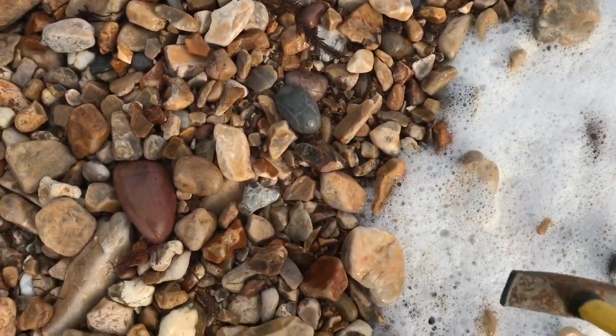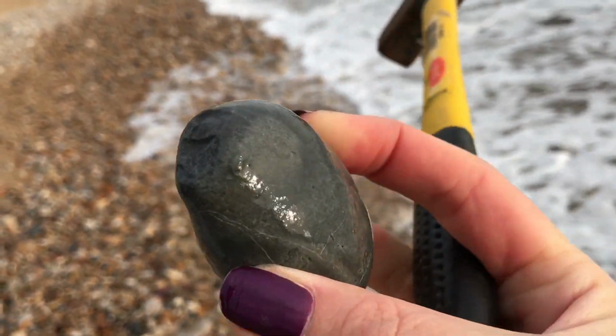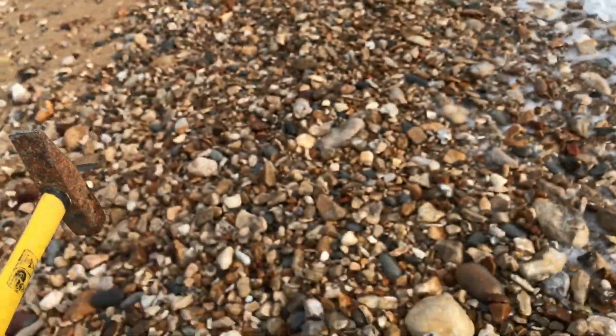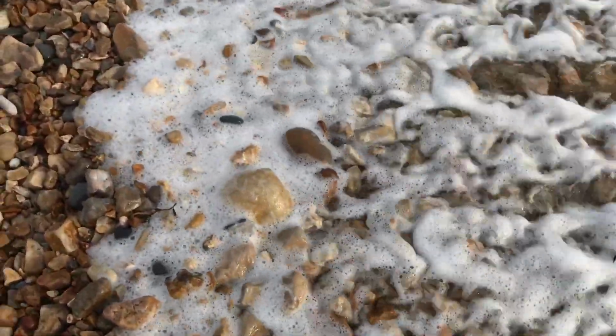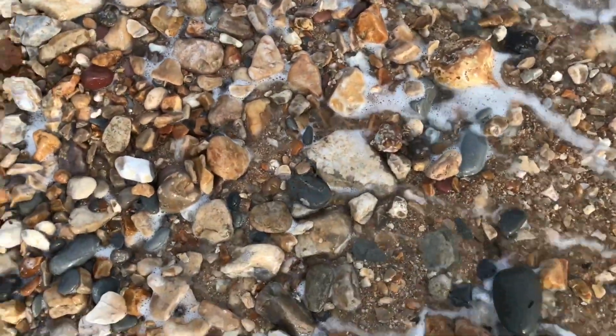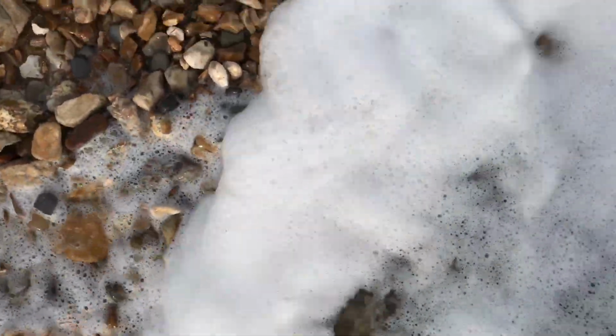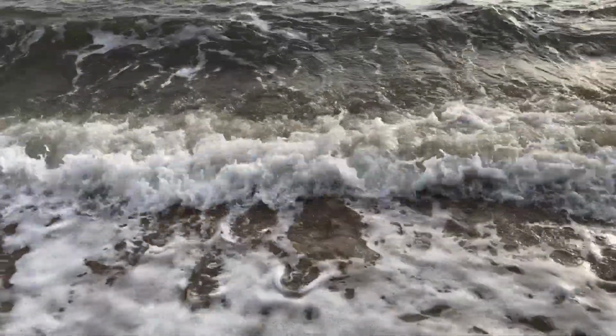And then I spot another nice one there. I love the lines in it. I don't know whether those are the signs of a fossil in there. No idea. But anyway, yes, we really enjoyed our walk, and the sea was really nice to do this in. It didn't get me wet at all, luckily. Yep, look at that. I love walking in the sea and not getting wet.